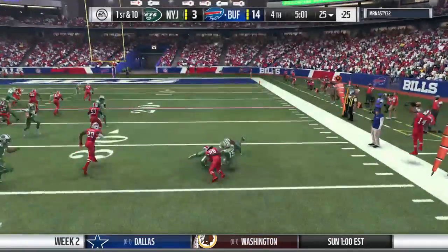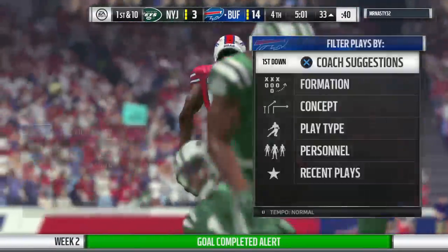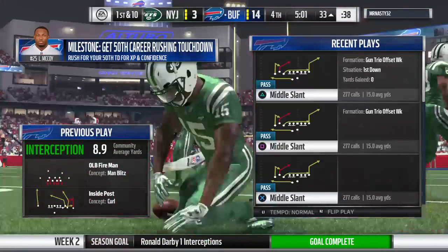Looking for Marshall, but it's intercepted. Picked off by Ronald Darby. And they have the football and will set up shop at the 33-yard line.